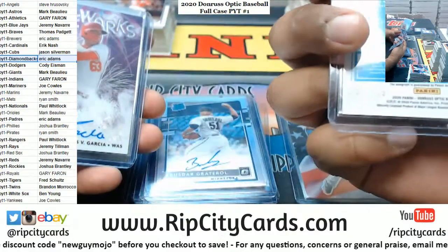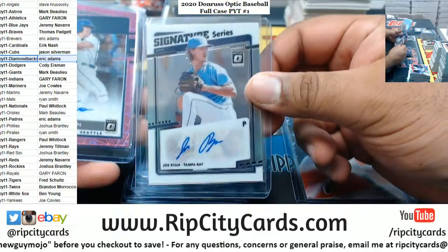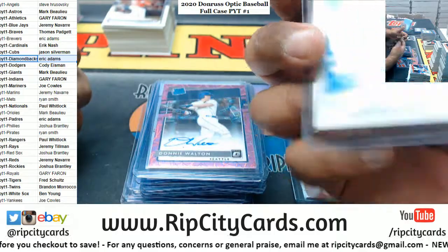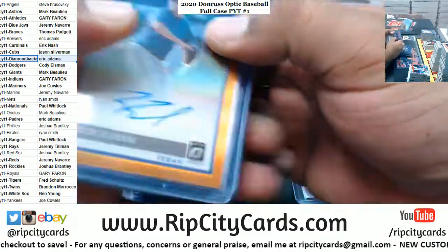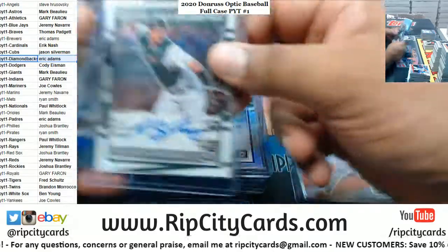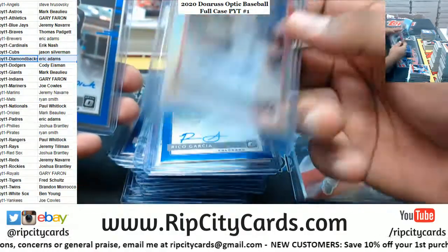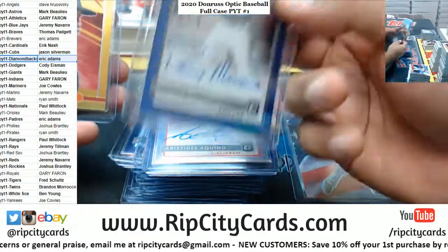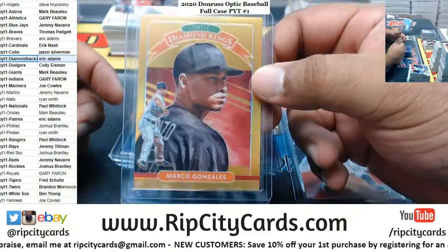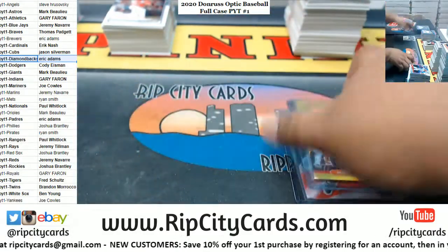Gratzerall, Twins, Alzo Lake, Cubs to 125, Garcia, Nationals, Fireworks insert, Joe Ryan, Rays, Walton, Mariners, Gavin Lux to 125, Dodgers, Burke, Rangers to 99, Rogers, Tigers, Munoz, Padres, Murphy, A's, Garcia, Rockies to 75, Aquino, Reds, Mendick to 75, White Sox, and Marco Gonzalez. Not an autograph, but it's number 3 of 10. Very nice. And that is going to do it for the break.